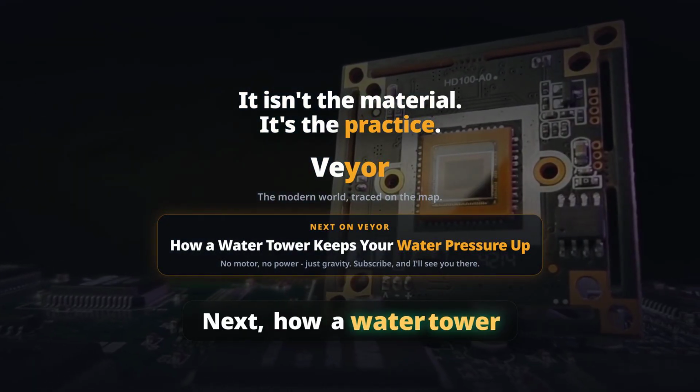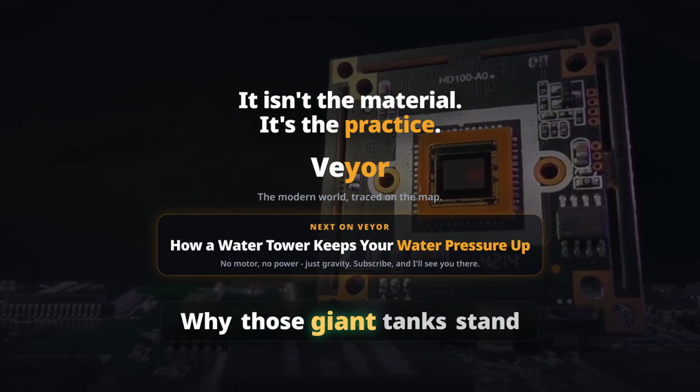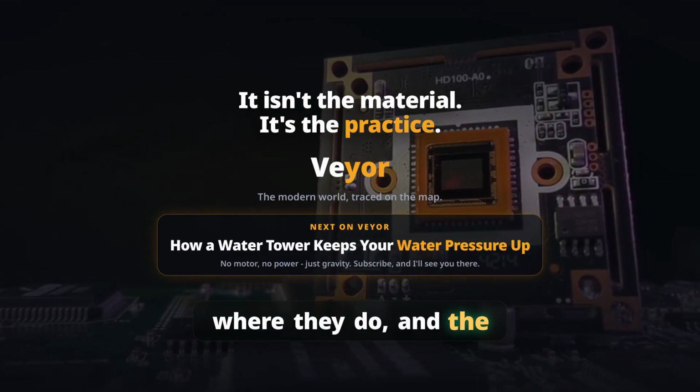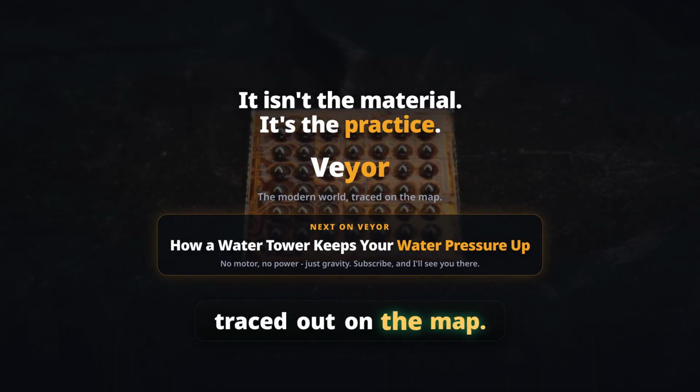Next, how a water tower keeps the pressure in your pipes steady all day and night. Why those giant tanks stand where they do, and the simple trick of gravity that pushes water to your tap, traced out on the map.